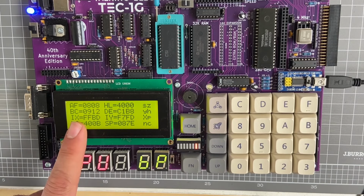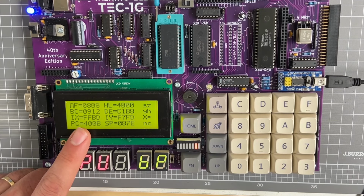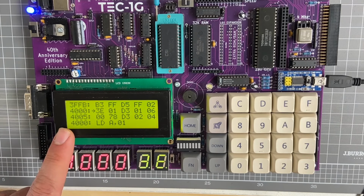They're incrementing. The problem here is that the code's going too fast. I need to slow it down. So how do I do that? I need to put a timer delay in. So press address to escape breakpointing and go back to the data entry view.